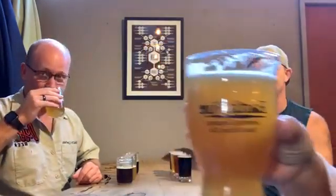Cheers. I love the mason jars, by the way. Mine has the logo. They're one of my favorite things. You can see the logo. Cali Beer Girl's got the big one in there. It's a straight up good blonde. She got the IPA, I'm sure, right? The hazy.